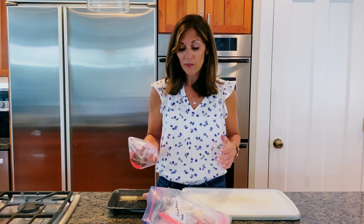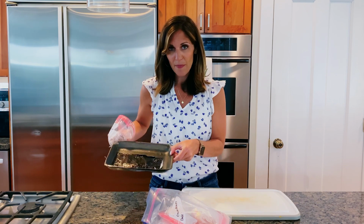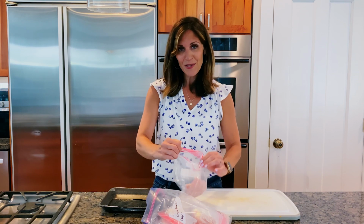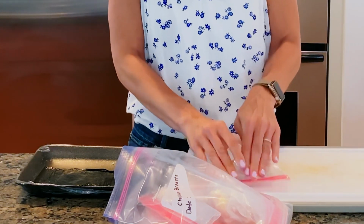So a really good reason you want to freeze your chicken individually is because if you freeze it all together, it freezes into one big chunk. And then you're stuck eating chicken for days. And also if you freeze it right on the packaging, it gets stuck and it's so hard to thaw. But this way, you could just thaw your chicken pieces overnight when you're ready to use them. Or if you're in a big hurry, you can thaw them in a bowl of water.